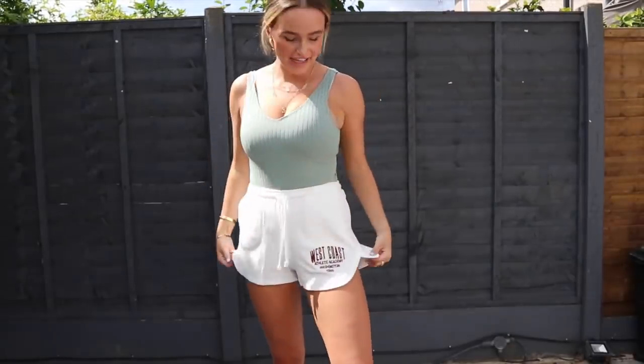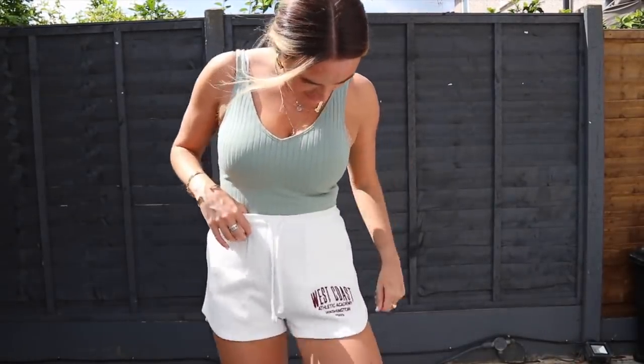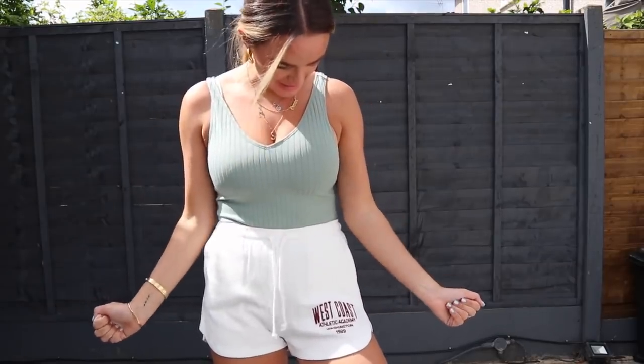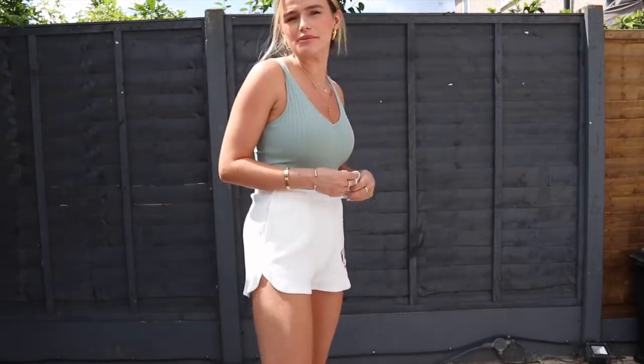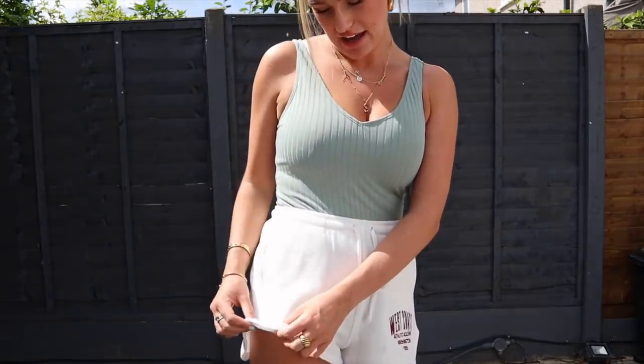Really? Okay, next item is these shorts, which I am actually obsessed with. They say West Coast Athletic Academy, Washington, 1989. I'm obsessed. Like Elle just shouted, I don't know if it would be in the clip, but these look like they're from Hollister. Yeah. They're really nice texture.